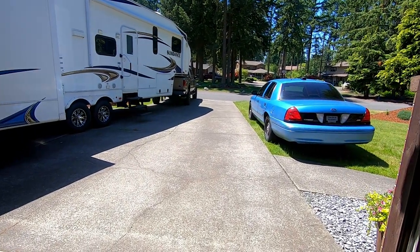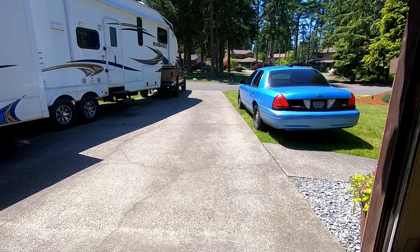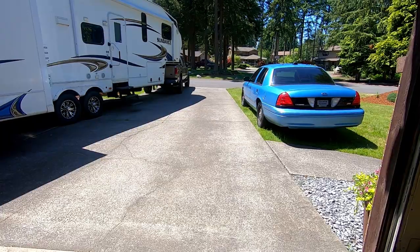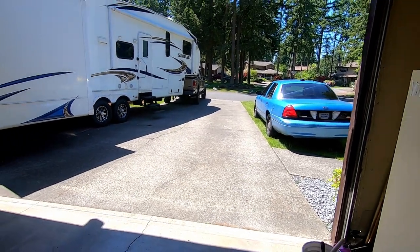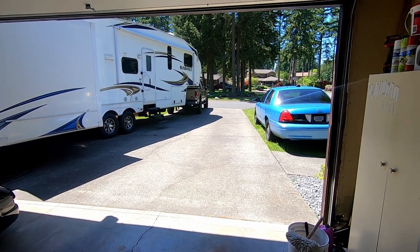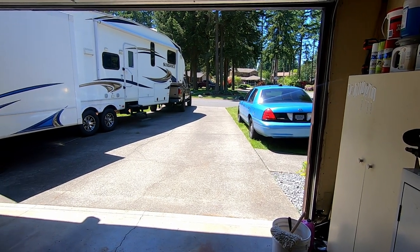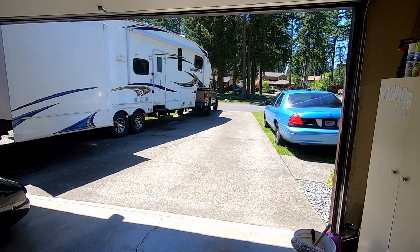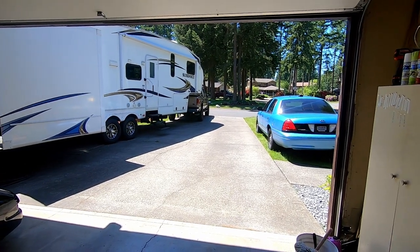I know this is the world of the weight police, but I still remember back in the 70s and the 80s when people towed stuff around with cars and station wagons and air shocks and bias ply tires and just complete garbage. So I'm one of those people that believes this weight police thing might have gotten a little bit out of hand. Thanks, lawyers.